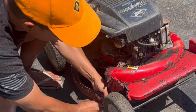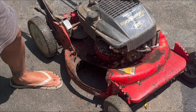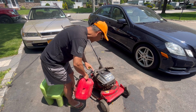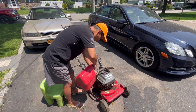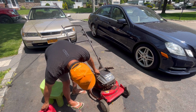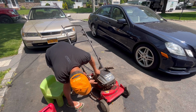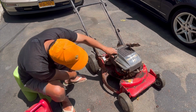So now let's just put gas in and see what happens. Put that cover back on. What are the odds that when I put gas in here, we're going to find a leak somewhere? Chances are good. A little bit of gas. Let's see if it trickles, if it goes through the fuel line, if the fuel line's cracked. Do you see any leakage? No. So far, so good.